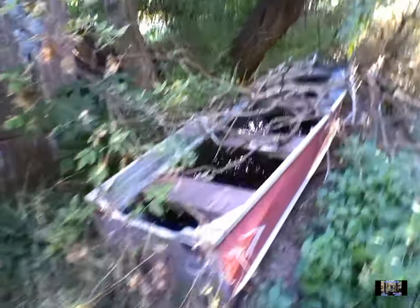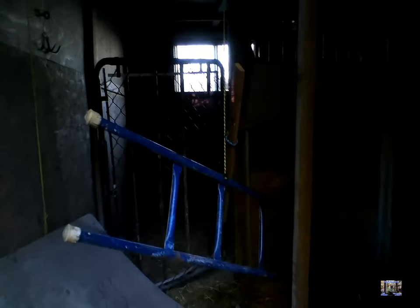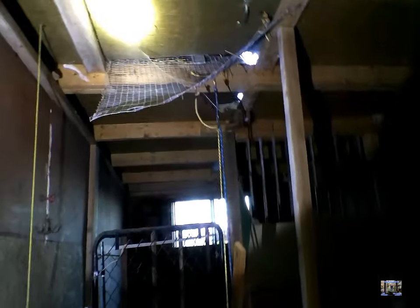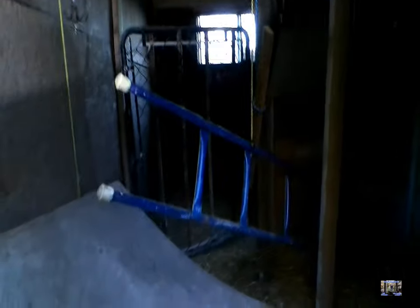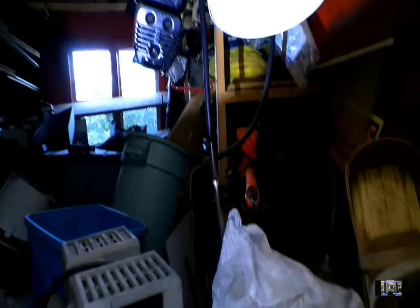Yikes. Nice boat. Full of water. Random stuff. That's cool. Little kid fort. You could climb up through that hole. Need a cage for a dog. This one's open. Open and packed full. Yard stuff.